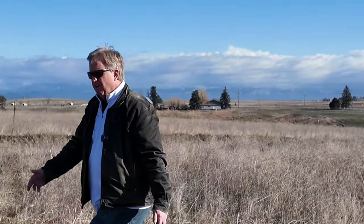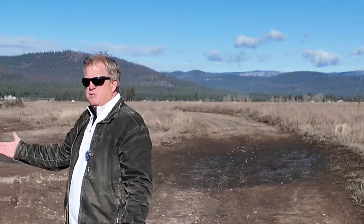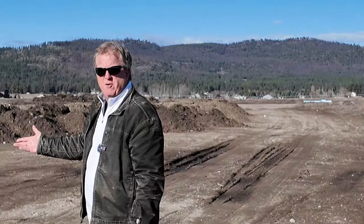So I'm standing out here in one of those areas that's been approved for a new subdivision. And as you can see behind me, it was farmland. But if we look over here, you'll see that the houses are moving in this direction. And this particular subdivision has been approved for 300 homes. So we're gonna go look at some of these new areas today, and some of them have been approved for 300 and 400 homes. And it's going to definitely help with the housing shortage, but it's also going to change the look of Kalispell forever. Let's go look around.